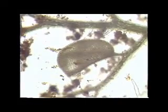This interesting plant is called a bladderwort. It is a carnivorous plant that utilizes small bladders to trap tiny organisms and digest them in a manner similar to the Venus flytrap.